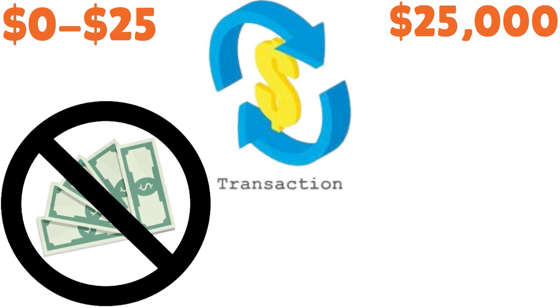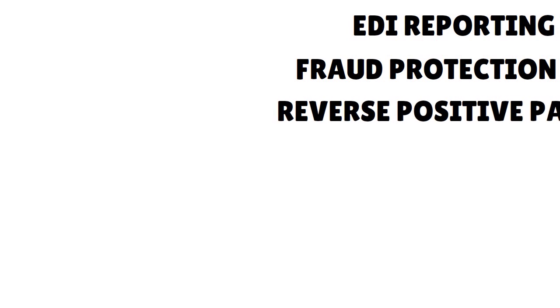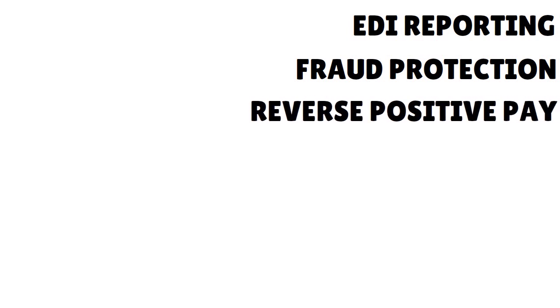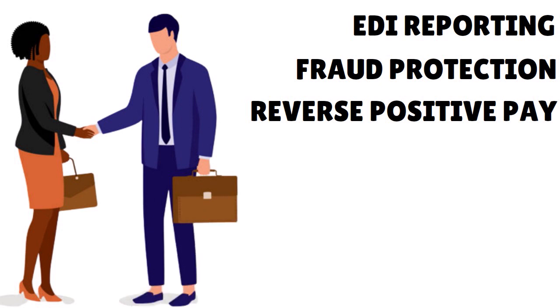The cool thing about this account is that you can customize your plan by adding one discounted treasury management product. This could be remote deposit capture with a free scanner. You can have EDI reporting or fraud protection with ACH positive pay. You can have check positive pay or reverse positive pay. The bottom line here is that it just helps to build a relationship with First Citizens if you are trying to avoid paying monthly maintenance fees.